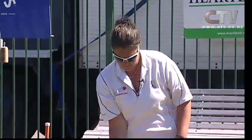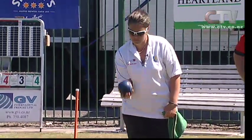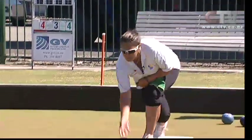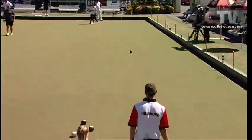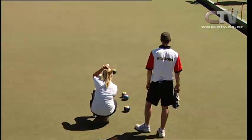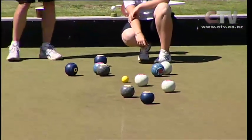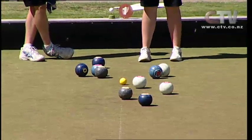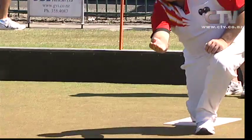So Mandy's asking now to get something back. Get the jack back here. Back towards the bank. Study and concentration, isn't it? Oh, yes. The annoying thing is you can't do anything about it once you've let it go either. That's right. You can stare it down, but it doesn't help the cause. That one of Jordan King's, his last bowl, was in a very good place. Just in the front, just by the jack.